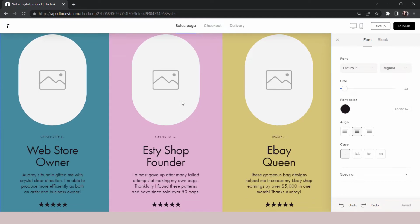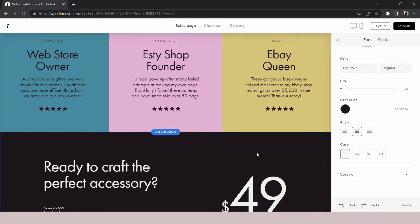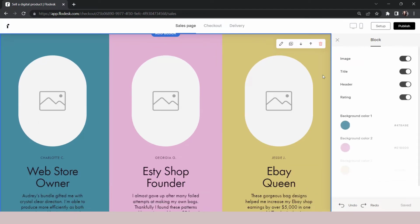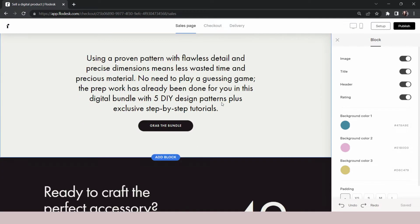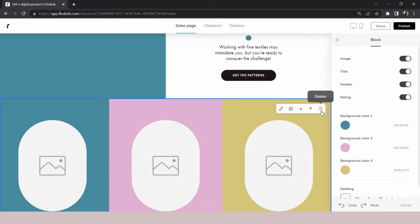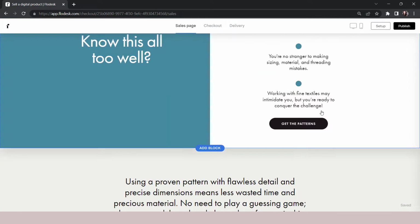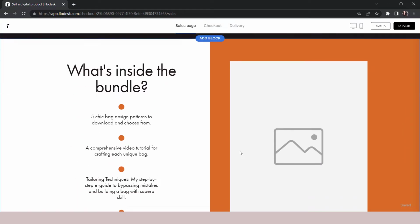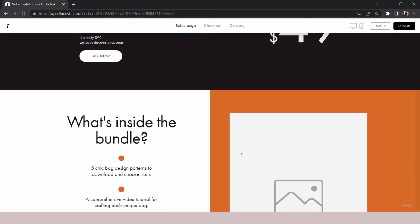Now, let's say I don't like this right here. I don't need to really put reviews on mine because nobody's reviewed it. So I'm going to hit the block, and these options come up: block settings, duplicate. You can move the block down. So if, let's say, you want to move it up above, this portion was above it before, now it's moved up. Or you can move it down, or you could delete it. And that's what I'm going to do, is just delete. It takes that section out of there. And then you could continue editing as you wish.